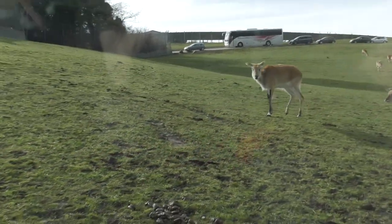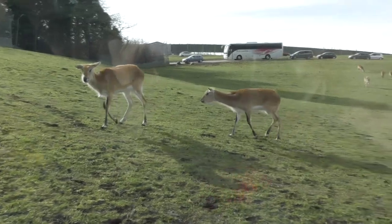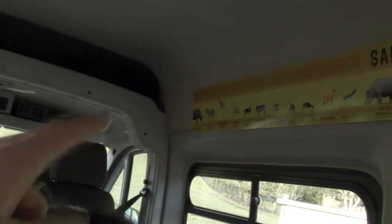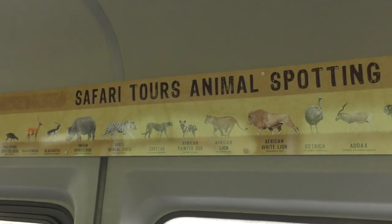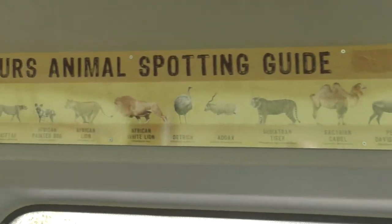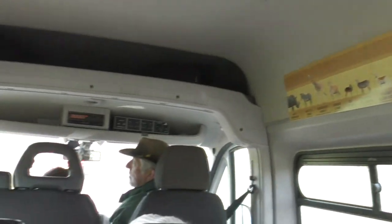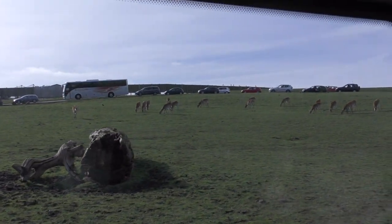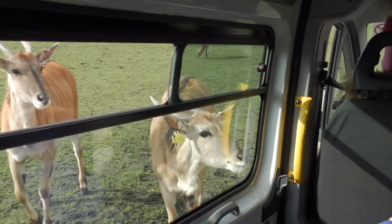I know. And these are equine. All these are animals from Africa, Central Africa. This tells you all about the different animals appearing as well. Safari Tours Animal Spotting Guide. This is only our third day of feeding, and yet already they clock that me and the passengers have got food. Yeah. Look, you see what they're doing? This is a calf. Come on. Well done. Put some water in there.